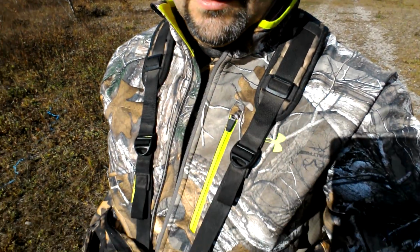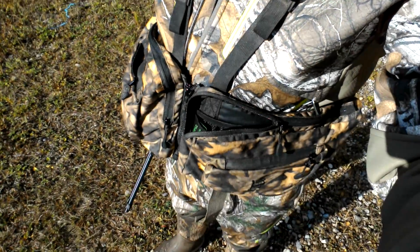So I've been walking a good 20 minutes, and the day's hot, warming up slightly. I'm starting to sweat. I do have these rubber boots on. They're actually Under Armour too, and a few other things. I'm carrying a little bit of weight, but not a lot. So I'm starting to feel a little bit damp on the inside, but that's fine. So let's keep going.